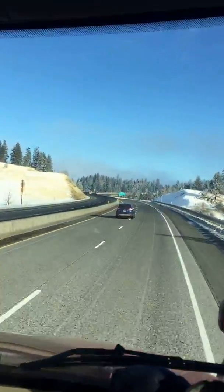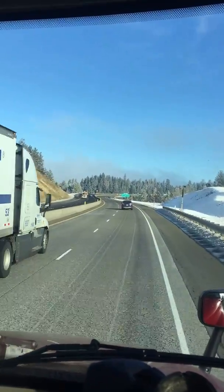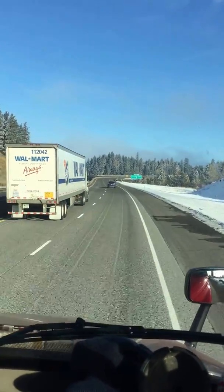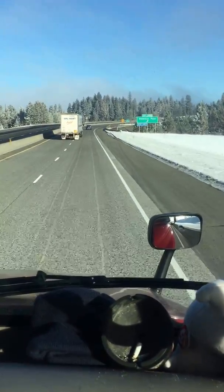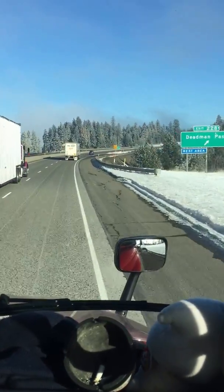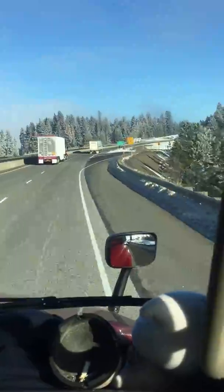That looks like Christmas. Is that the rest area? Dead Man's Pass? I think so. Go ahead and stop there. That's the rest area underneath it. That's the one I stopped at yesterday, but I'm not sure. Go slow.